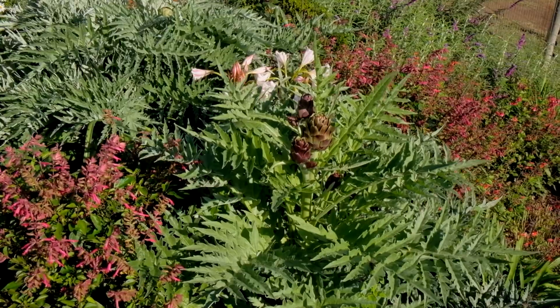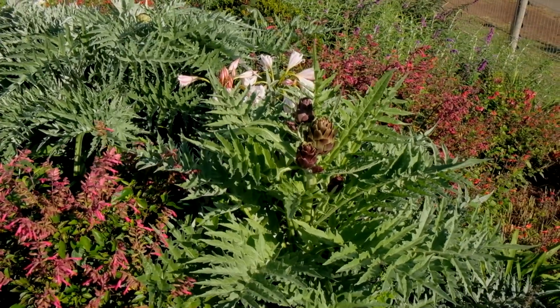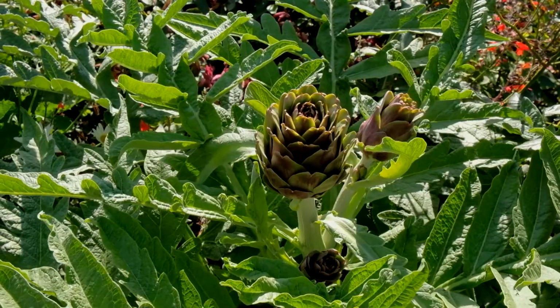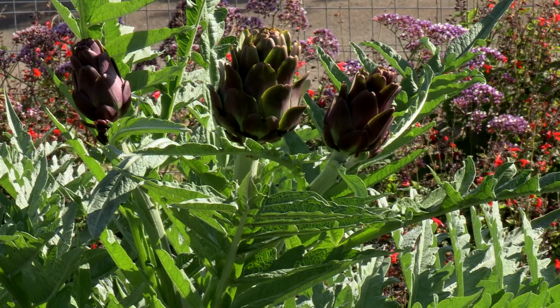And to be perfectly honest, I grow these in these lower beds simply for their beautiful grey architectural leaves that are more serrated than the normal artichoke. So you've got to be careful and be sure to ask for Violet de Provence.